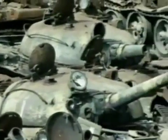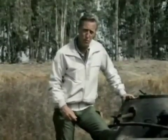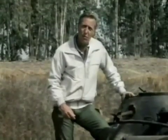These ruined tanks from 3 Arab-Israeli wars show all too clearly what happens when protection fails. And they are the grim proof of the second principle in every tank's design: firepower.